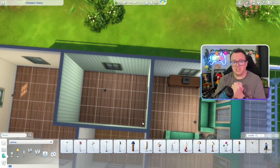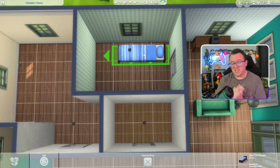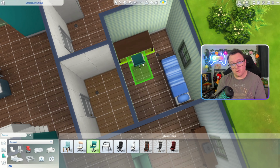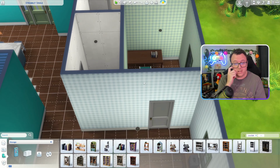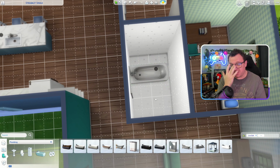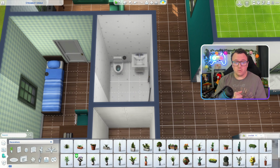I'll say one last thing I want to touch upon though. One thing I'm probably proudest of is the kitchen. The new cabinets, the uppers and lowers that came with the base game update are absolutely gorgeous, and I thought they worked really well in here. I thought the two-tone, having the blue on the bottom and the white uppers, adds a little bit of visual distinctiveness.